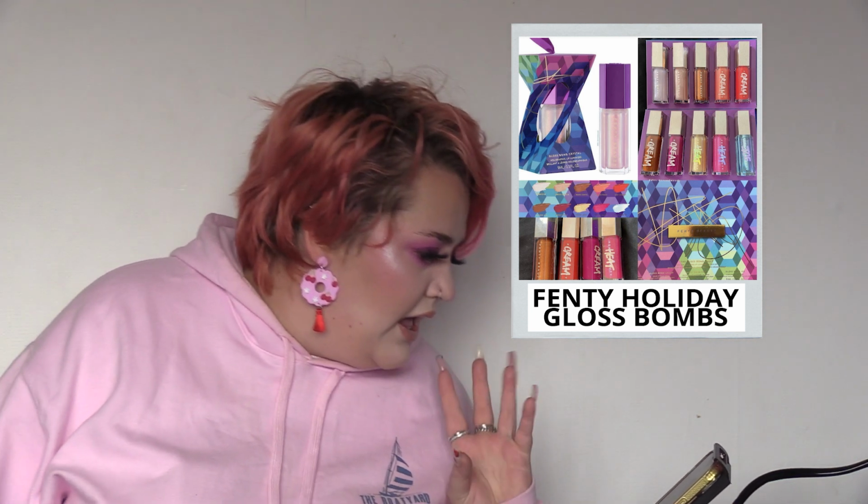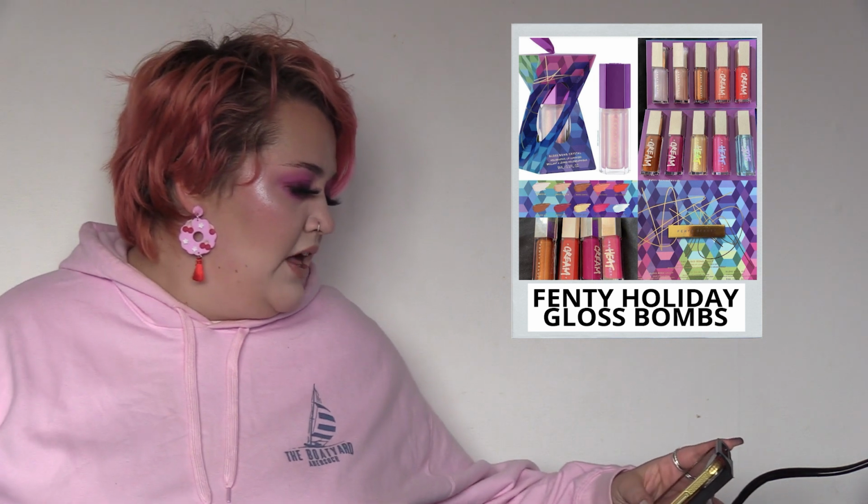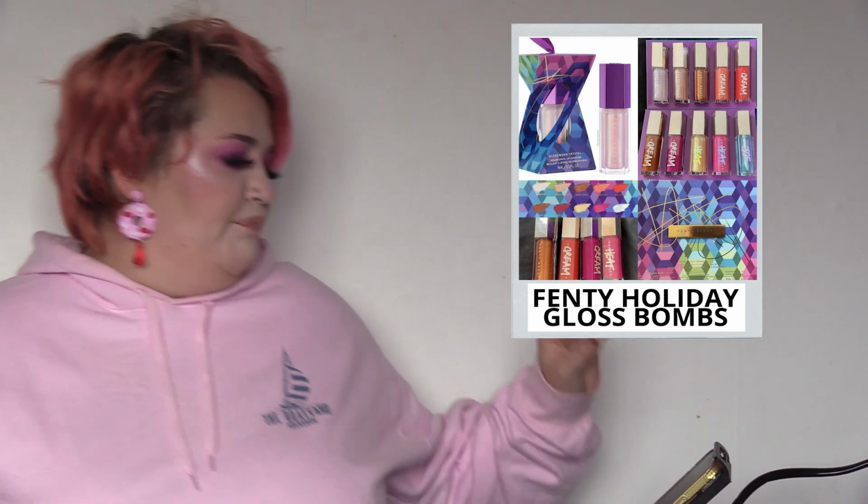And then I know I said I wasn't going to mention any sort of Christmas collections, but the Fenty glosses. I am obsessed. There's a Gloss Bomb Vault, which is quite spenny, but you get 10 shades. You get 1 ice, 2 heats, 4 creams, and then 3 of the normal formula. There is a little bauble type one as well. And I love the Gloss Bombs. They're my absolute favourites. And then that is pretty much it.